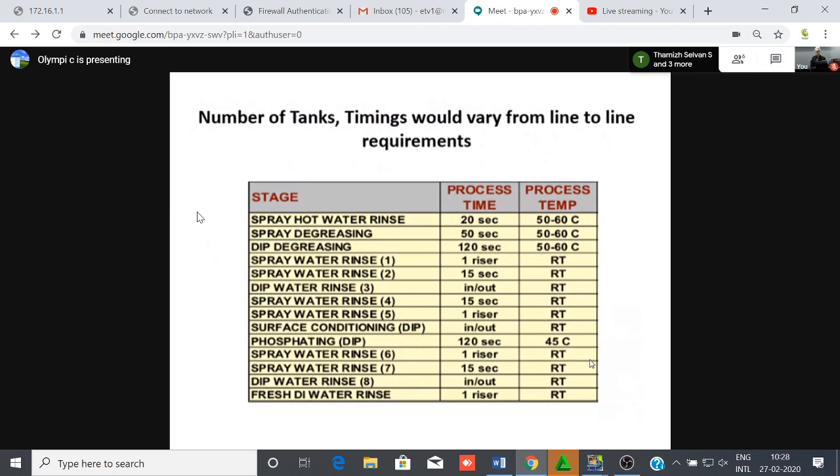Okay. Just to show you the temperatures and the time spent in each pre-treatment tank. So some 20 seconds in a hot water rinse at 50 to 60 degrees centigrade. Similarly, you can see the process time will increase with the number of tanks, and the temperature being maintained in each tank will require a lot of energy.